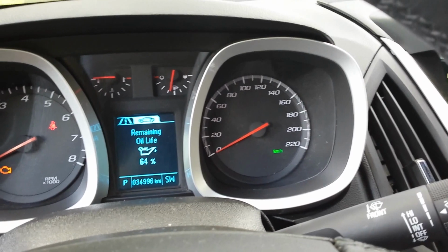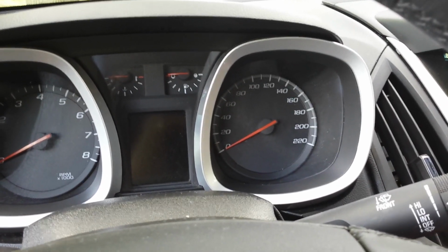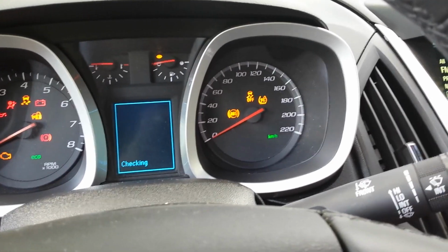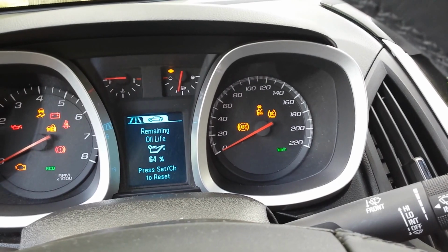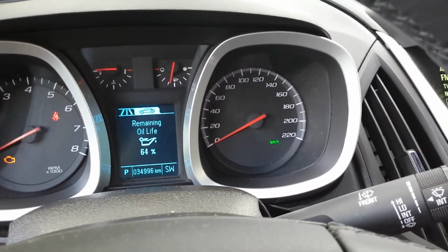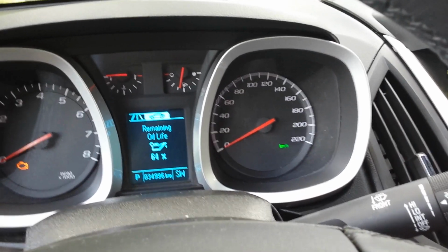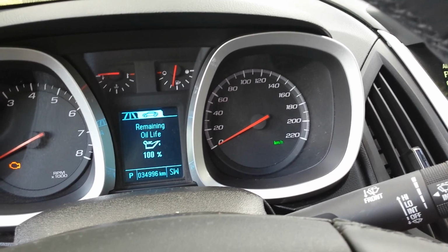All right? So the way you do that is very easy. You have the key off, okay? Turn it on. You see it remain. Now, don't start the car. Just turn on the ignition and pump the gas pedal. Watch what happens. See that? It jumped up to 100%.